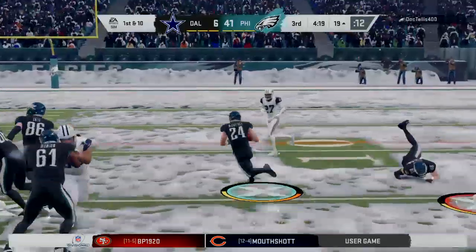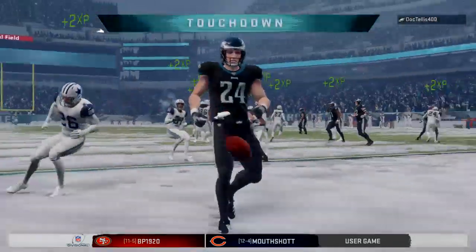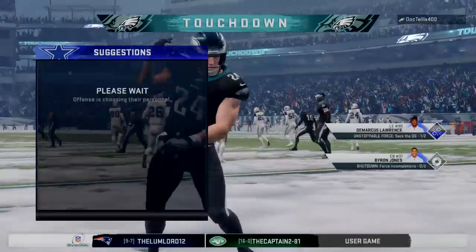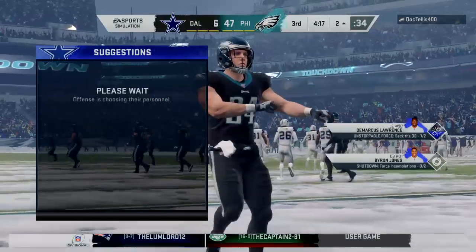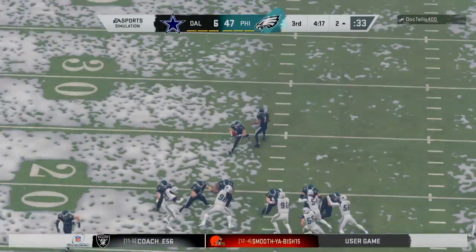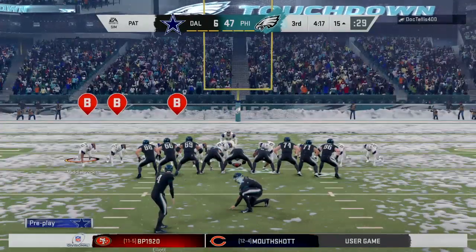On the ground, McCaffrey. McCaffrey with a 1st down and more. And he is into the end zone. Touchdown, Philadelphia. Christian McCaffrey with his 2nd touchdown of the afternoon as his guys continue to put this one out of reach.